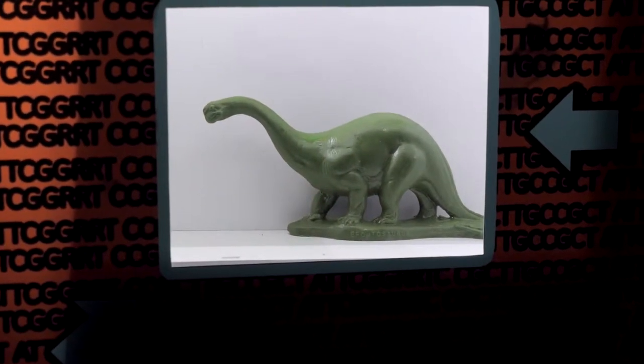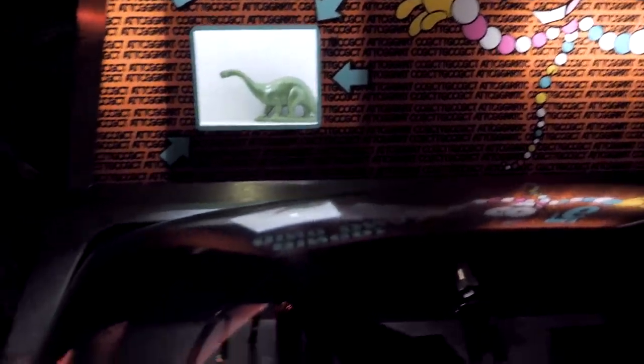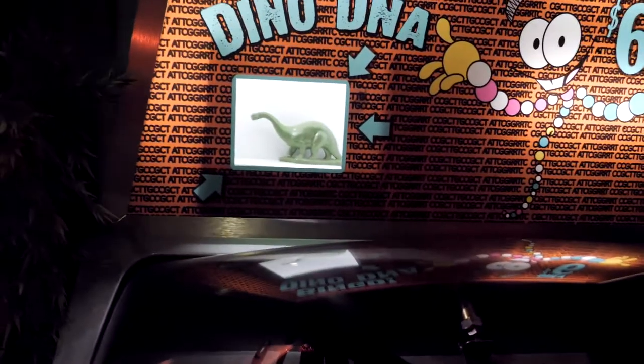All right, here's the next Mold-O-Matic that we're going to be getting. I love this Mr. DNA. So they need way more Mr. DNA merch than they have. All right, so we're going to get this guy.